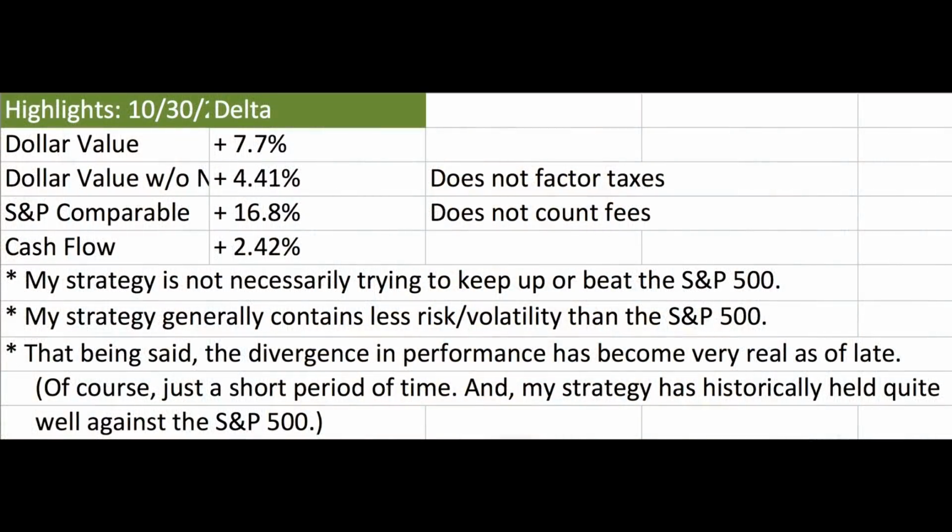Now, here's what's going to surprise you, and it actually surprised me quite a bit as well, and I learned a lot from this. Check it out on the screen. If you look at the third row in this table here, when I look at the S&P 500 over the comparable period, it gained 16.8%. So whereas my portfolio is up 4.41% if I do not factor in net new capital added, the S&P is up 16.8% over the same period.